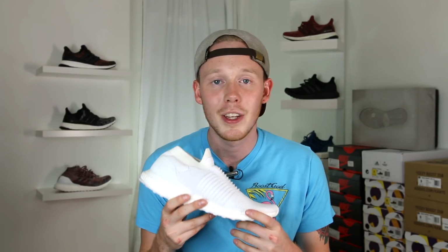I think it's a super clean silhouette. I think this ribbing texture is a little weird. I'm not a huge fan of it, but when you see it on your feet, you don't really notice it as much. All the little things I didn't like about this sneaker kind of fell away when I tried the shoe on, and I've got to be honest, it's not my favorite, but it's definitely a good Ultra Boost sneaker.